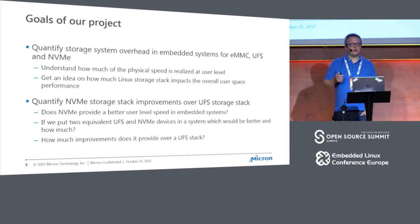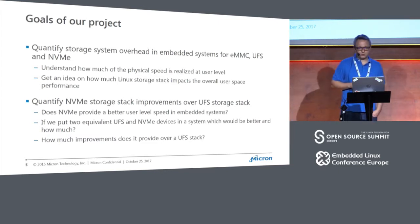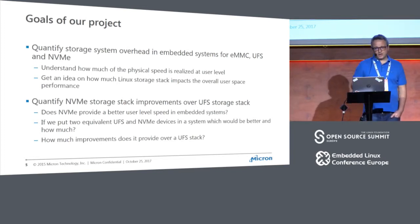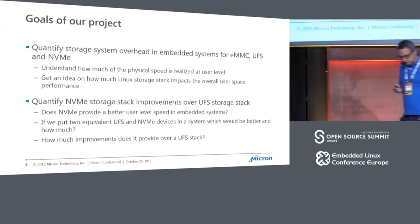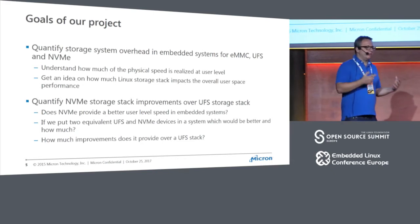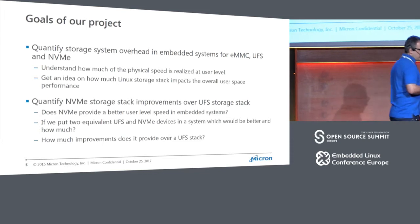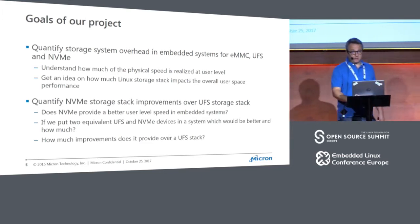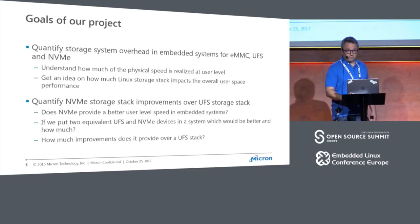We wanted to understand how much the physical speed on a device, an eMMC or UFS, actually gets translated into system level performance. And we wanted to quantify the Linux storage stack impact on the overall user space performance. Something more interesting, we wanted to do that for eMMC, UFS, and NVMe. There's a lot of discussion today in the embedded storage space about NVMe and UFS and which one's going to give you better performance. So we thought, why don't we just try to quantify the NVMe storage stack improvements over a UFS storage stack. Everybody claims that NVMe is better because the storage stack is leaner, much more efficient, but nobody actually gives numbers. How much better is it?